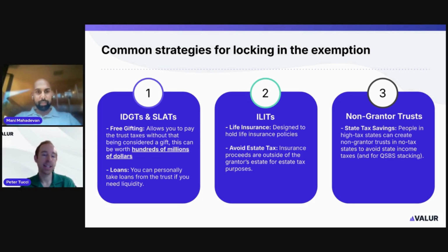Yeah. Essentially the trust is treated as a resident of the low-tax or no-tax state, and so it's taxed the same way somebody who lives in South Dakota would be taxed if they made an investment.